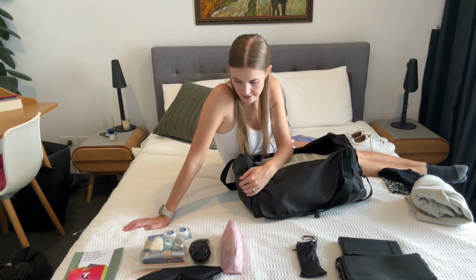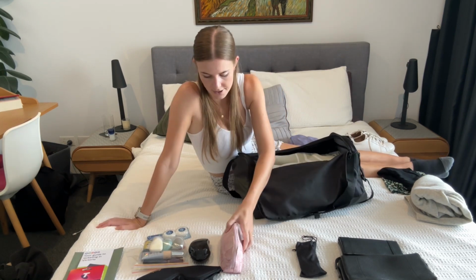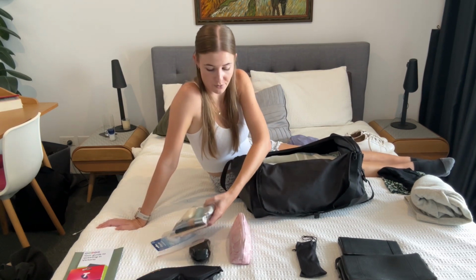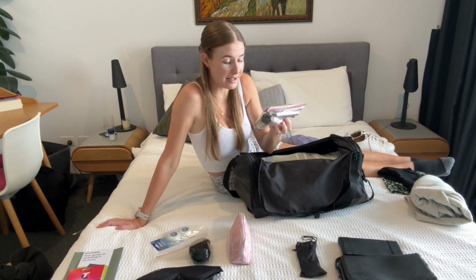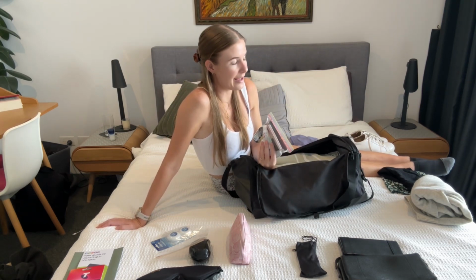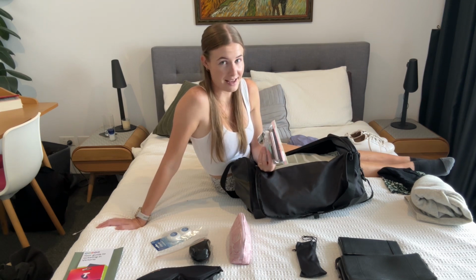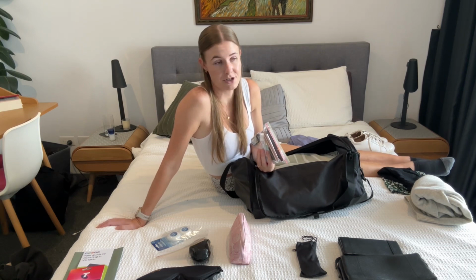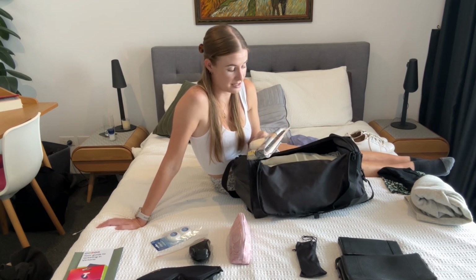I have kept the toiletries pretty minimal this time around. So I've got all my liquids just into one small little sandwich sized Ziploc bag. I am being a bit strategic for this trip. So I normally wash my hair every 3 to 4 days. And so I'm going to wash my hair just before I go on this trip, and I won't have to wash it until I get back. So that's saving me a lot of space.